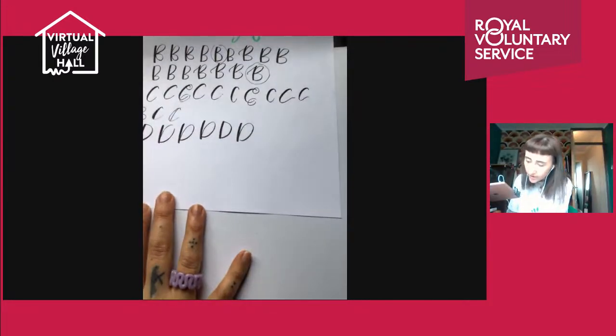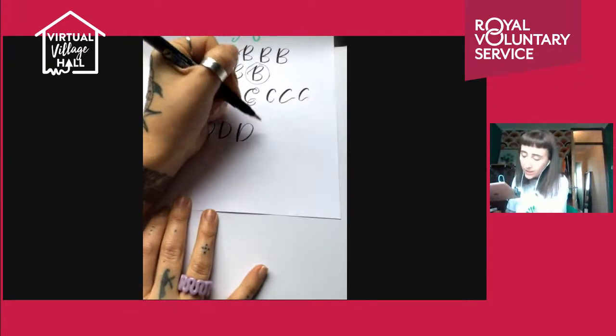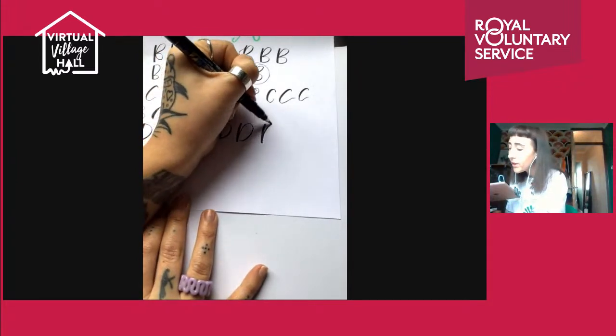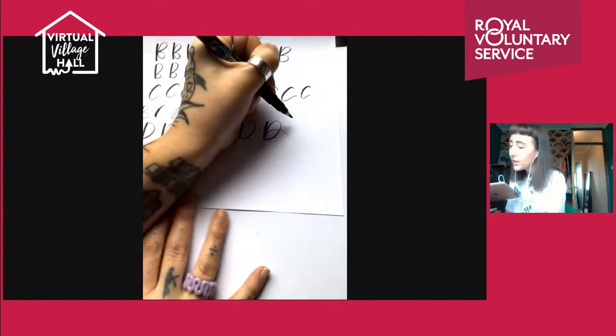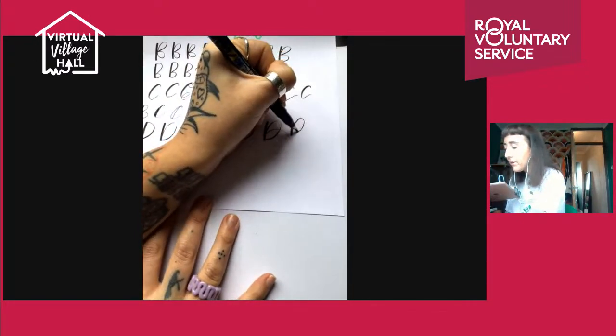All the way around. You might even want to add in a little flourish at the end, which we'll find with the lowercase because they join to each other like this. That's quite pretty. So it's all about where the pen's going.